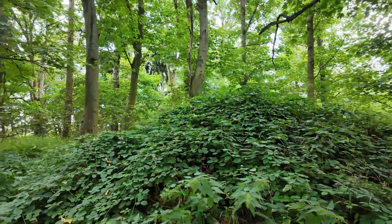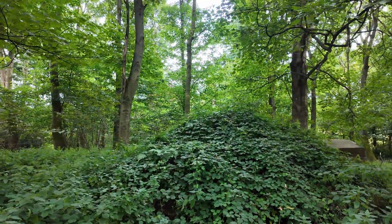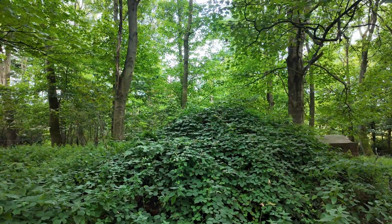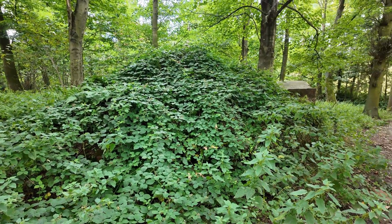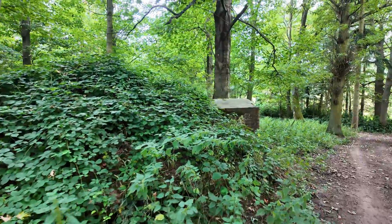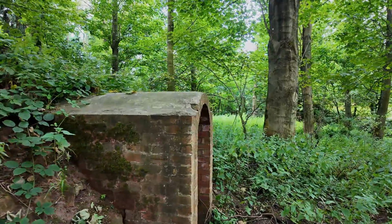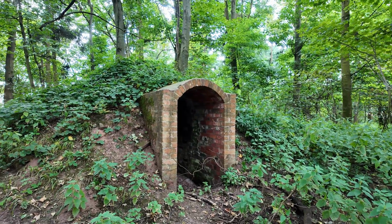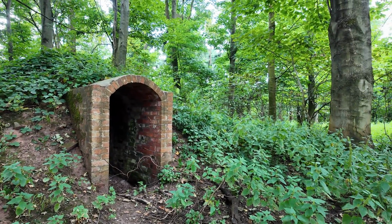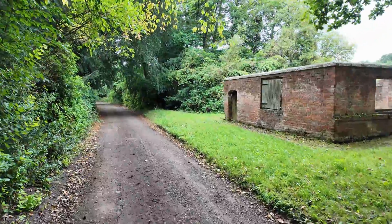And as you can see, there's a mound going around the top. That's all overgrown. Maybe that could uncover that a bit in future or something. So yeah, that's the ice house. And incidentally, that's grade 2 listed as well. Okay, so we're going to carry on down the path past the sluice house and see what we can find next.